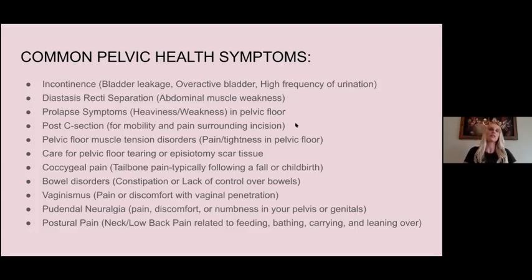Prolapse symptoms. We can have different types of prolapses. We can have bladder prolapse, which pushes in a little bit on the front of the vaginal canal. You can have a uterine prolapse where the uterus starts to sink down either a little bit or a lot through the vaginal canal. We can also have some pushing forward from the GI system, and that can hit you in the back wall of the pelvic floor.